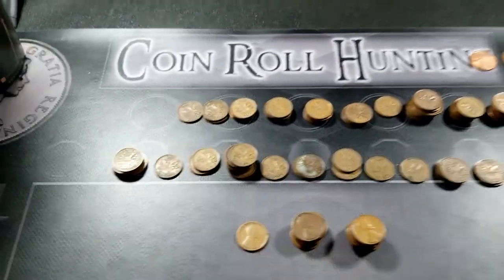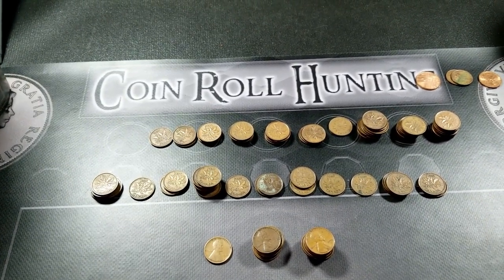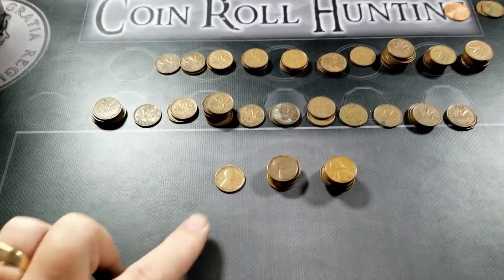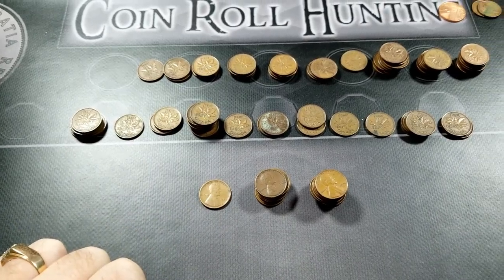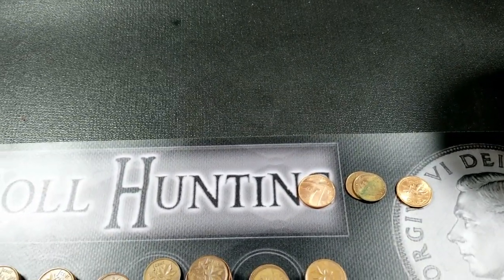So, all right, well, that is it. We had a pretty good haul in terms of Young Heads and King George's. A nice 1920 in the U.S. wheat cents. And a couple foreign coins up there, if you remember, as well.